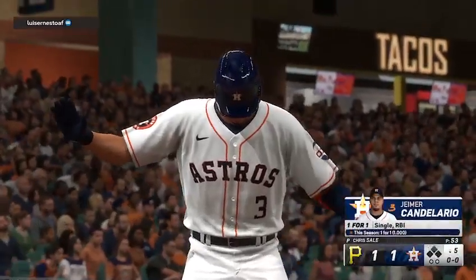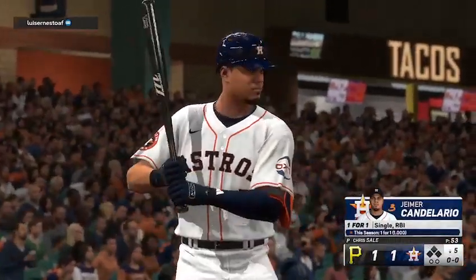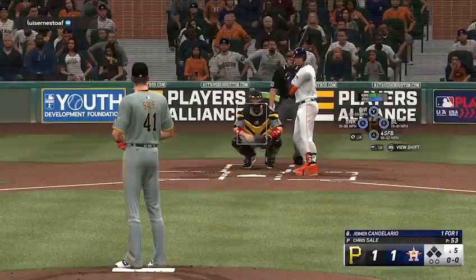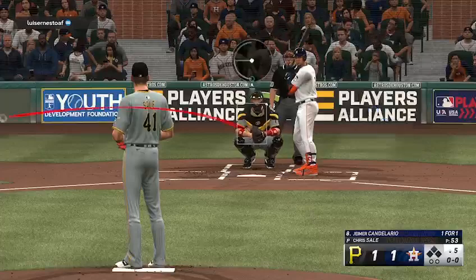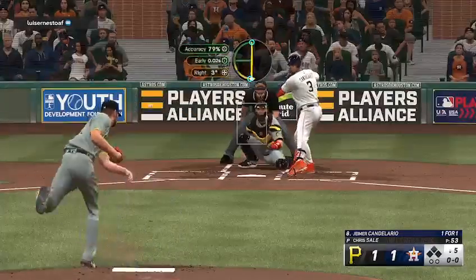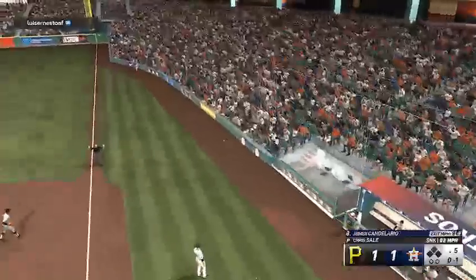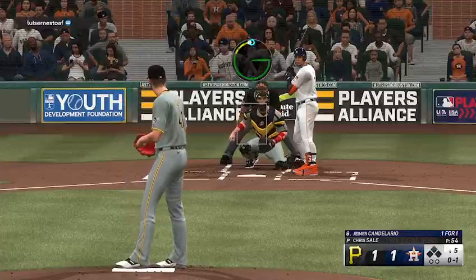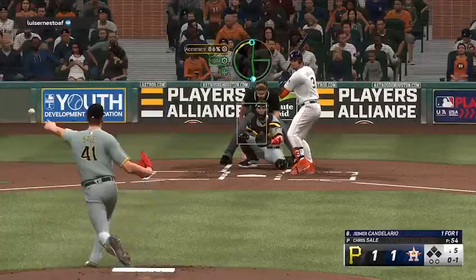And welcome back to the ballpark. Bottom of the inning. And stepping in for the Astros, Jamer Candelario. And the pitch. Sliced hard but foul. Well, these Astros are definitely being aggressive at the plate, but I think it's fair to wonder if they're being a little over-aggressive.